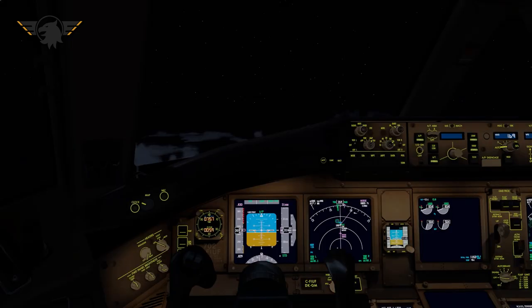Oakland, good evening, Air Canada 33 Heavy, flight level 310, inbound to Point Reyes. Air Canada 33, Oakland Center, roger. River 22, verify on heading 140 now, sir.